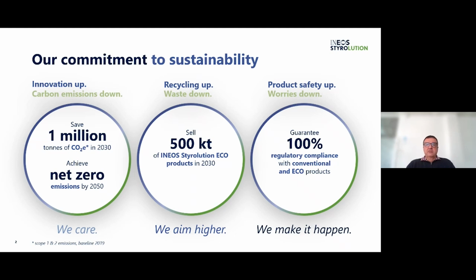And in order to have no impact on regulatory compliance, we are guaranteeing 100% regulatory compliance with our products, be it eco or be it conventional.